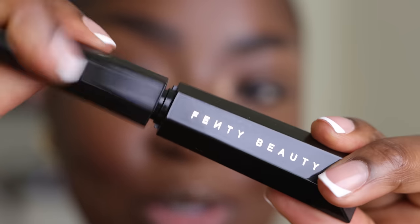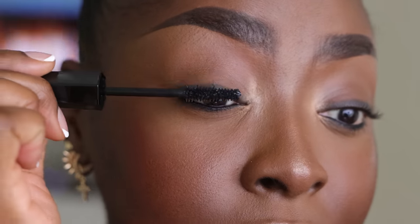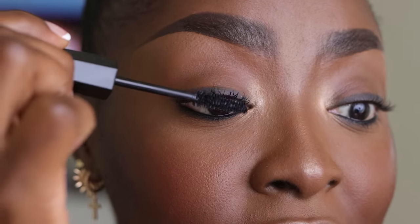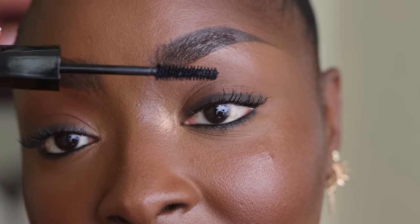Here's the tube. This is too much. Let's look at the wand. Okay. Let's see what she's talking about. Oh, yo, off rip. This is good. Wow. Hold on a second. I want to use this on my bottom lashes. Wow. Wait a minute. I am not always impressed with these mascaras like that. This is so good. It is not even requiring 17 coats in order for it to work.